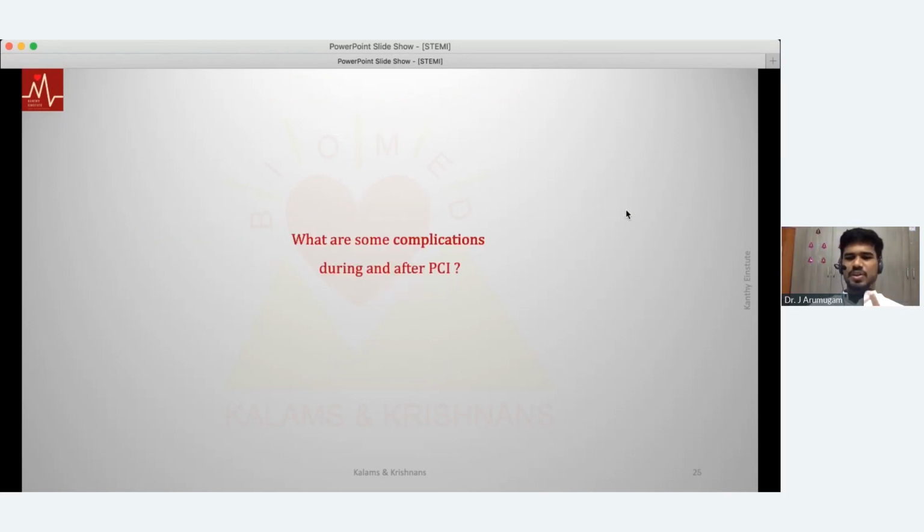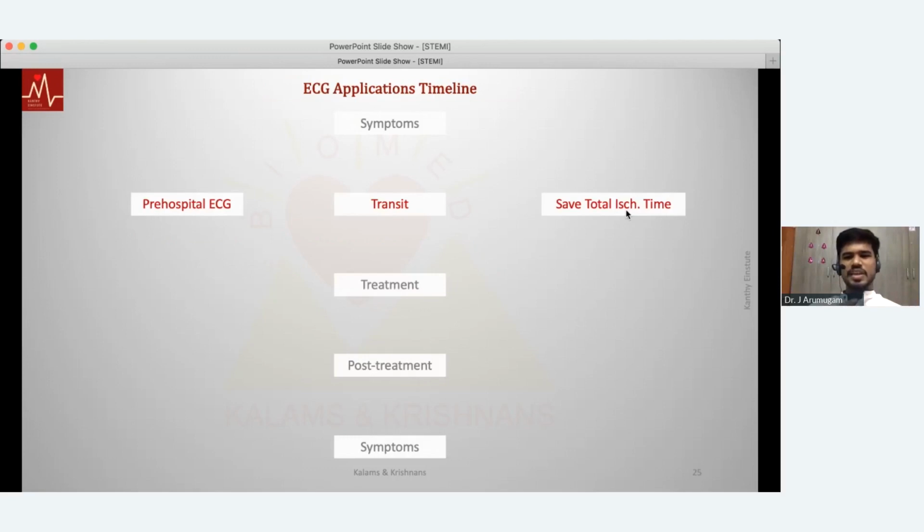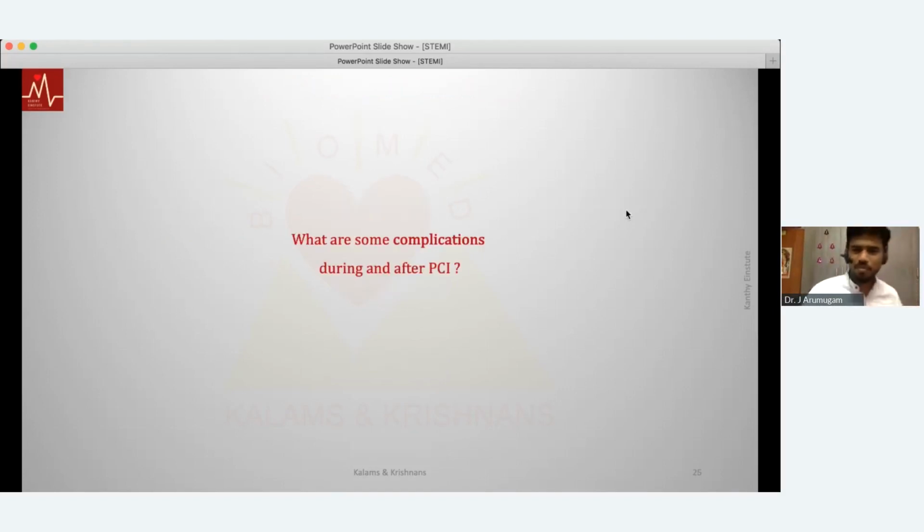Then after treatment, there are also complications. The significance of ECG doesn't stop here. In the acute scenario, this is the most significant use, but ECG, of course, also has significance beyond this acute setting. There are some complications during and after PCI. We give thrombolysis, we give anticoagulants. Did the blockage actually resolve, or is the blockage continuing, or is the blockage occurring again after some 30 minutes, after an hour, after 6 hours?